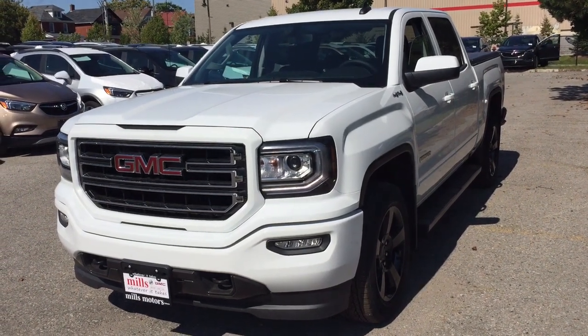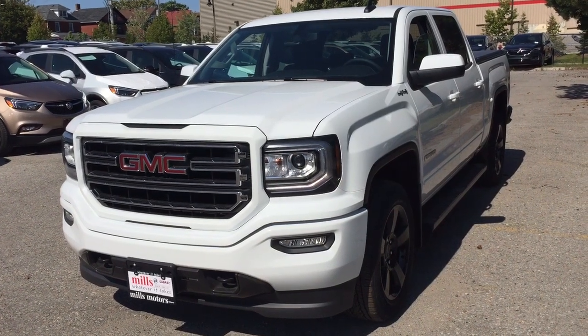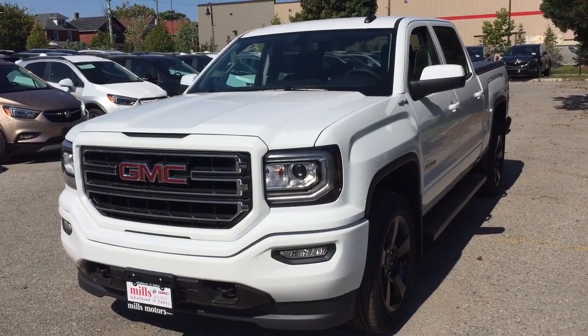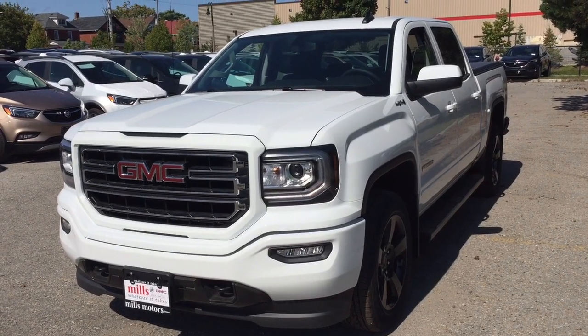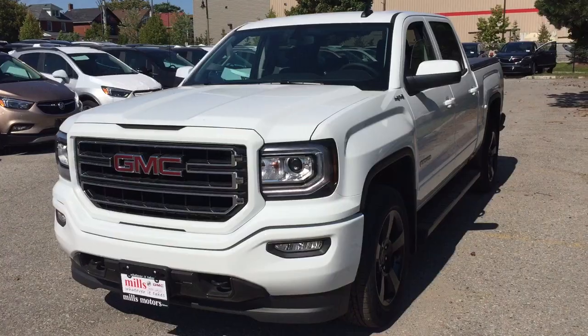It's a great day at Mills Motors, 240 Bond Street East in Oshawa. This is the 2018 GMC Sierra 1500 SLE. Four-wheel drive crew cab. It is the Elevation Edition. You got those 20-inch painted black aluminum wheels. Let's have a look.